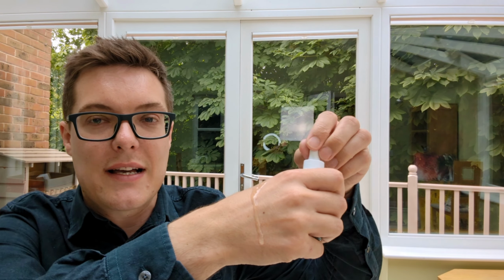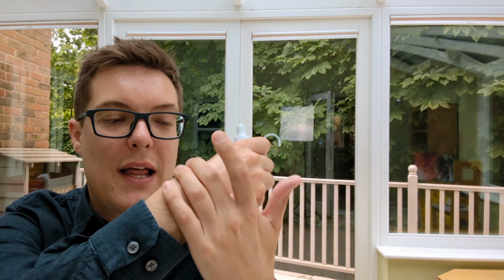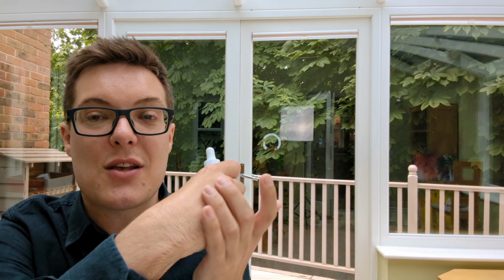If you see how this applies, let me just show that on the skin. It's a nice watery serum that blends straight in. It's not oily at all. Us oily folk, we don't need extra oil applied to the skin. So this is beautiful in terms of how it applies, and you can just see it sinks straight in. It pairs with everything else in your skincare routine.